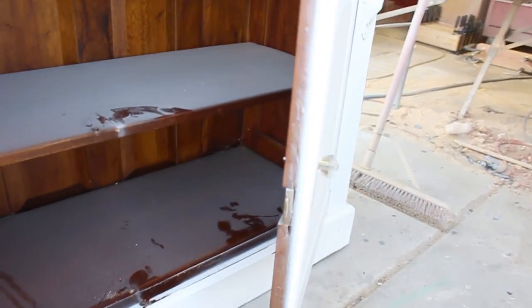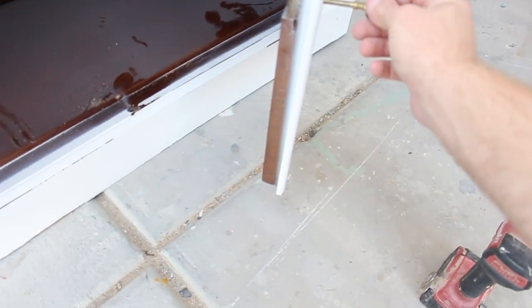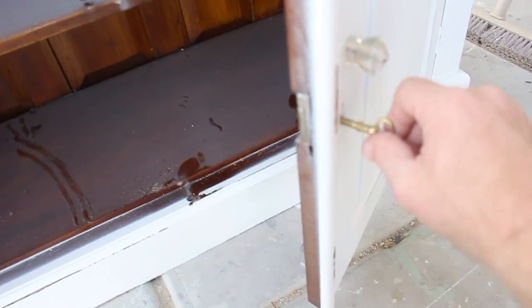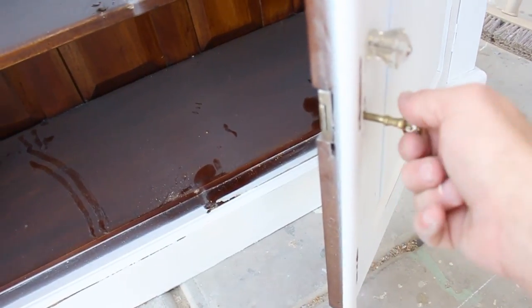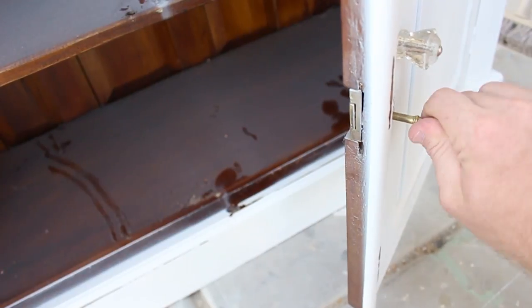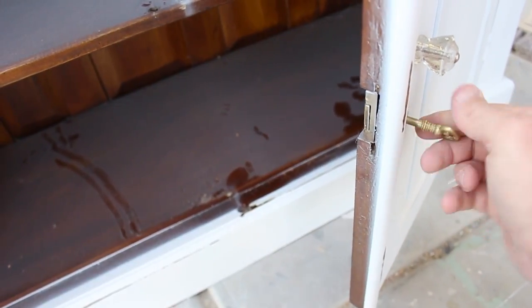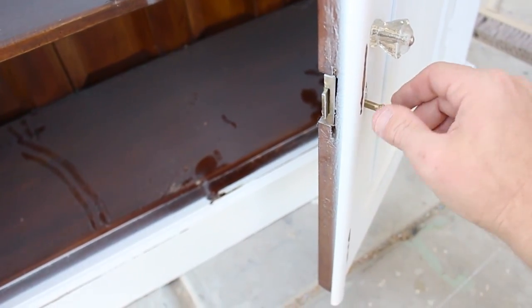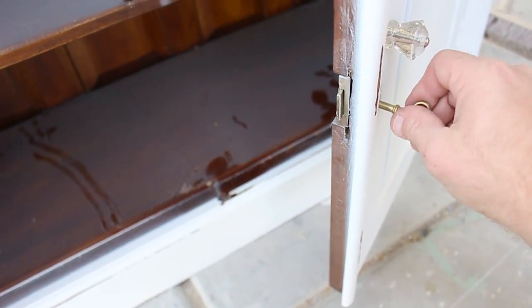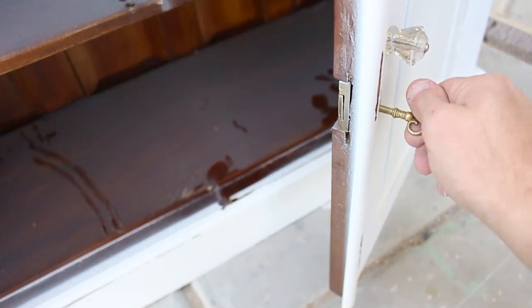See if it works. Well, it just seems to be spinning in there. Well, maybe it is a fake. Oh! It's gotta spin a lot. There we go.